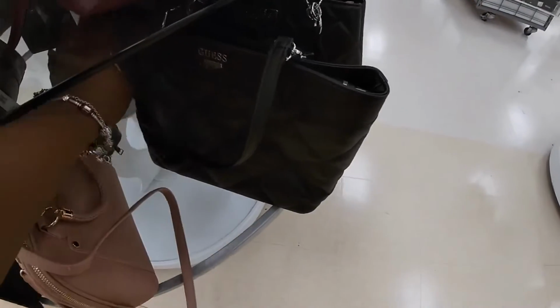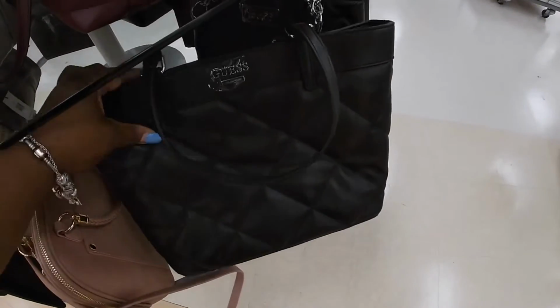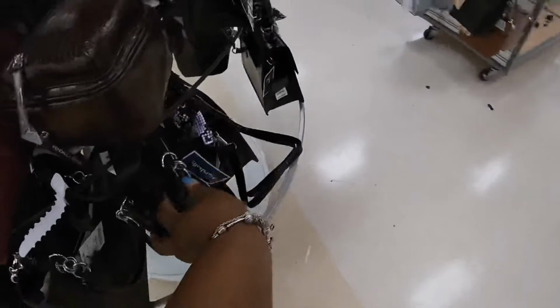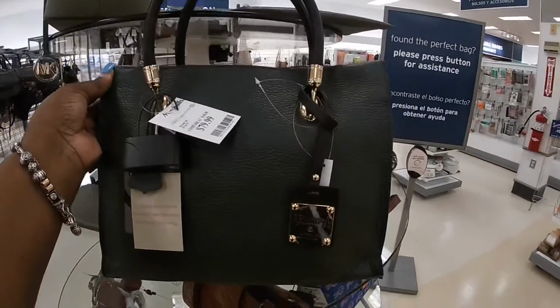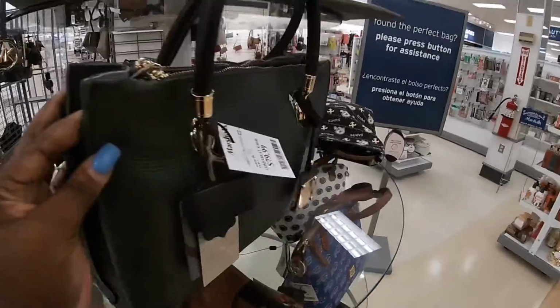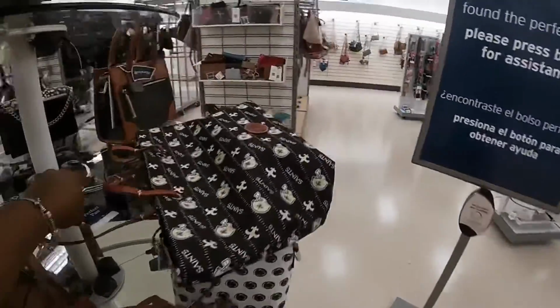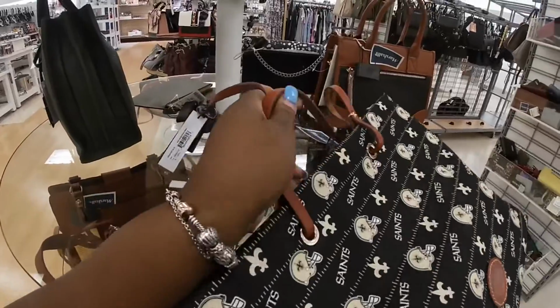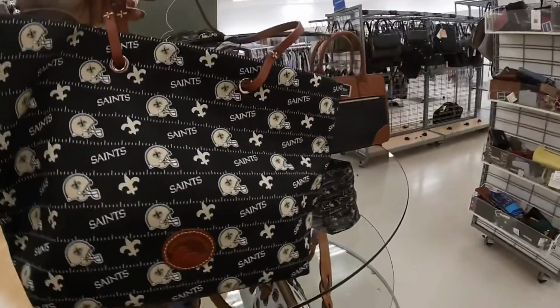And this one is Guess. Valentina for 80. Oh, look at this. They have a Saints bag here. Okay, who that? Made it all the way to Connecticut. This is 100. What is this? Gotta be a Dronenberg, right? Yep.